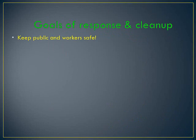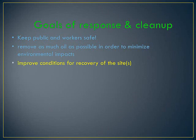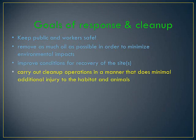Our number one goal is to keep public and workers safe. Can't stress that one enough. And then we want to remove as much oil as possible to minimize environmental impacts, so we can improve conditions for recovery at the site. Those two go hand in hand. Carry out cleanup operations in a manner that does minimal additional injury to the habitat and animals that we're trying to protect. As you'll find out with some of these cleanup techniques, it causes a lot of additional harm to the environment, so we'll discuss that.